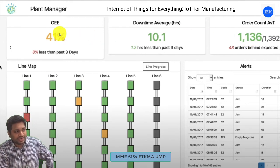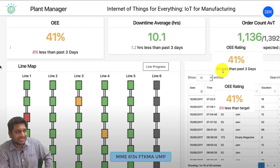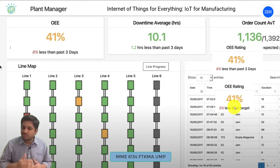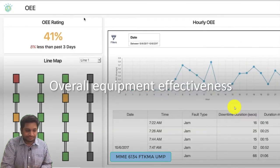So if you click OEE, overall equipment utilization, then you can see that it has been less than 8% in the past 3 days, and we are getting 5% less than the targets. So these are the cumulative KPIs which can be generated directly from the IoT manufacturing system.